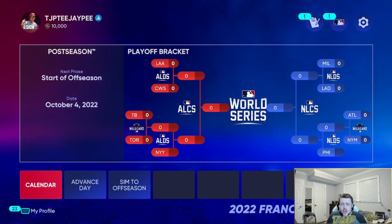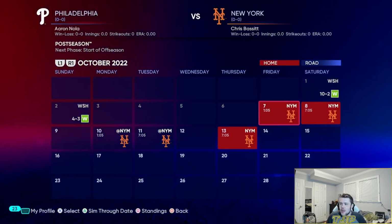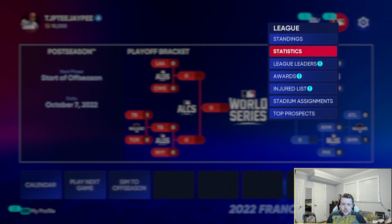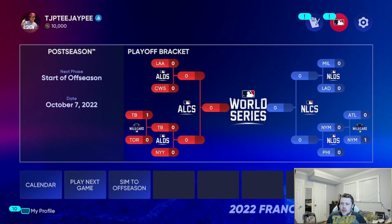Can we win it is the question. Well, let's see who we're taking on. It's going to be the Mets. The Mets are a tough matchup, though. Why do I feel like the Mets are a tough matchup? Let me double check any injuries. We do have just these guys that I don't care about.